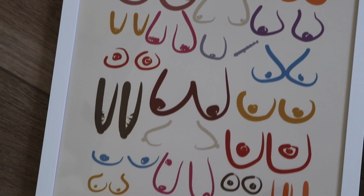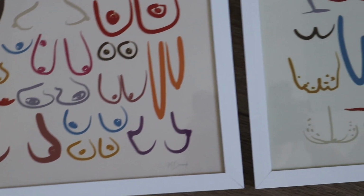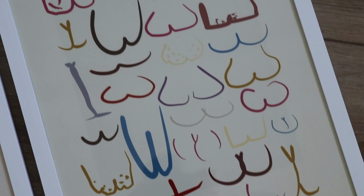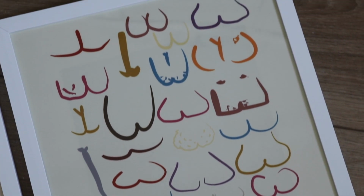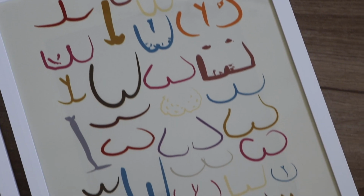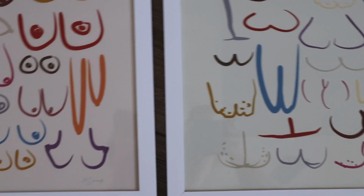I am so excited about these. These are colorful cartoon boobs and butts. And pardon the pun, but I liked how cheeky they were. I just like how they're just fun and colorful and cartoons. And they're boobs and butts, so it fits the naked theme of the bathroom. I wanted some fun prints to put above the shelf by the bathtub, and these were perfect.